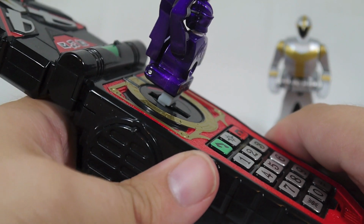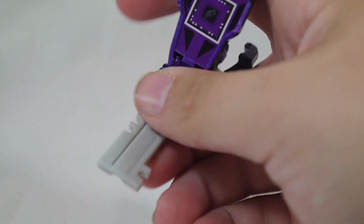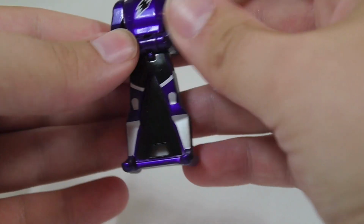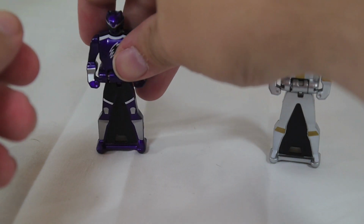Power Morphicon. Still Power Morphicon. So that is not as exciting. There's no bonus sounds or anything like that, but a very, very nice looking key.